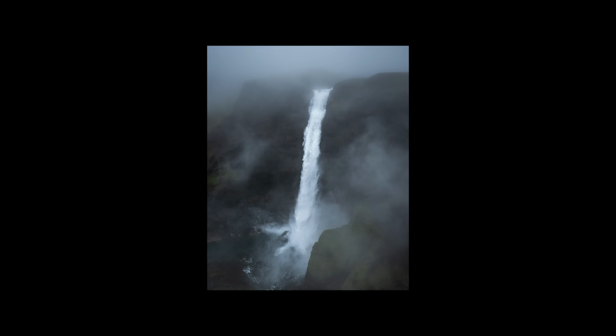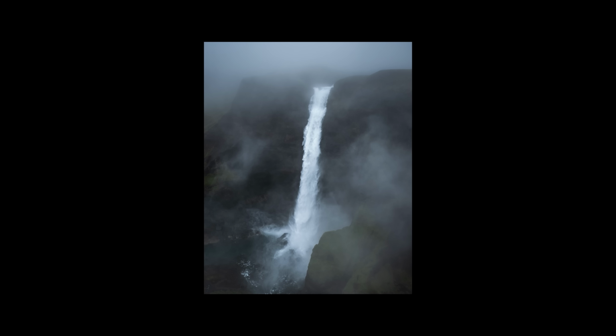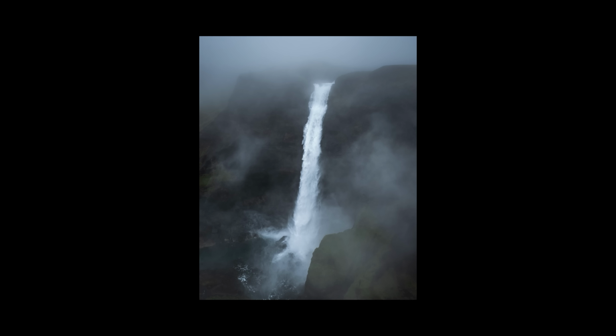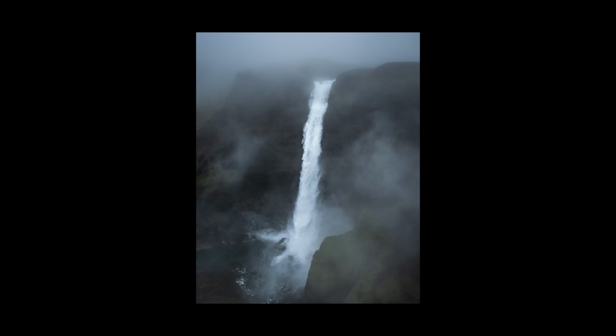I'm gonna be honest with you, I wasn't a huge fan of the way this image came out. I didn't feel like there was a lot really to this photograph. It just looked like another shot of a waterfall. So after I shot this one, I decided to zoom in a bit, and then I shot this.